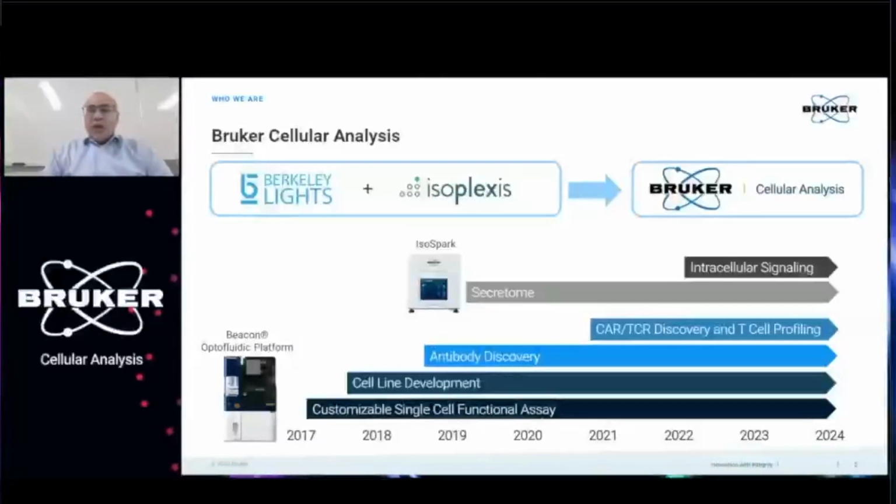Regarding products, we launched our first platform, the Beacon Optofluidic system, almost 5 years ago. Since then, it has transformed how scientists develop cell lines, discover antibodies, and profile T cells. 2 years ago, we acquired Isoplexis and their IsoSpark platform to complement our Beacon platform and enable single-cell high-plex proteomics.